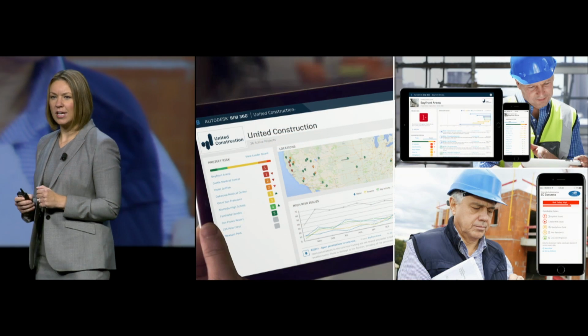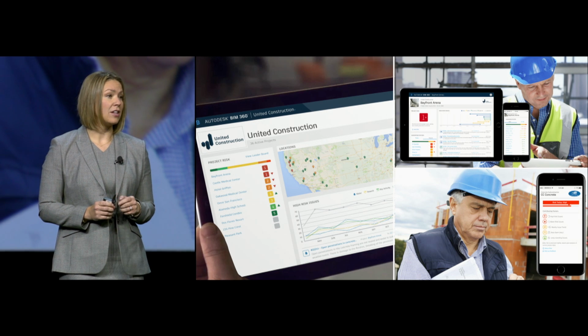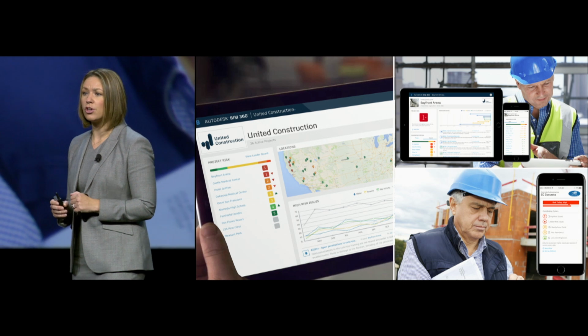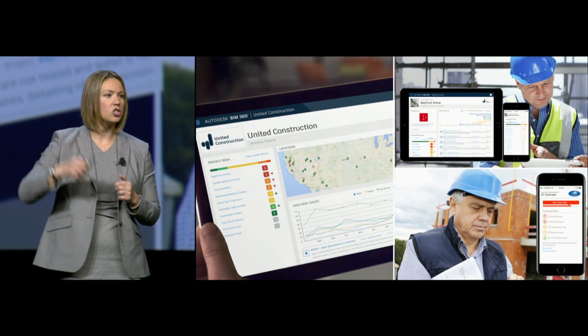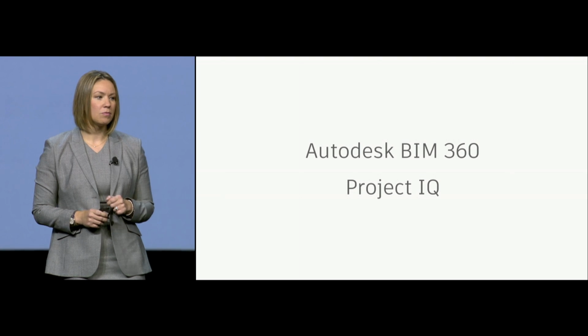We might not have voice recognition software for construction yet, but we have something that is pretty close. And it's going to transform the insights that are used not only by executives in the office, but by everybody out in the field: foremen, superintendents, trade contractors. I'd like to introduce you to Project IQ.